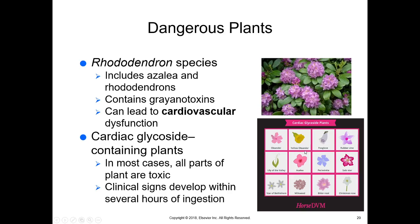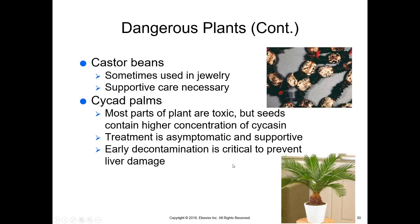So that includes oleander, foxglove, the rubber vine, lily of the valley, azaleas, periwinkles, squill, star of Bethlehem, milkweed, bitterroot, and Christmas rose. So we do have to be very careful with how much the animal eats.